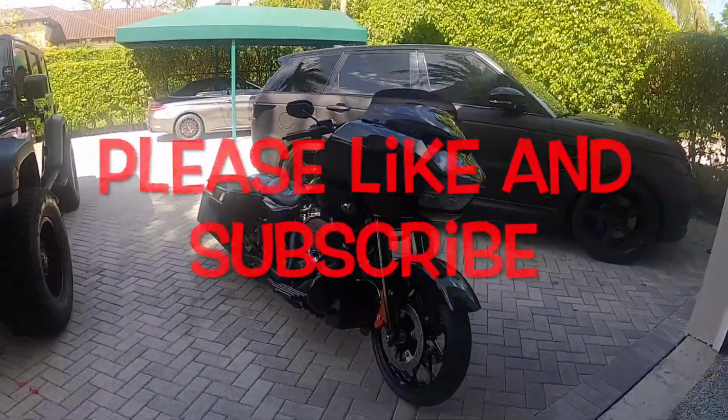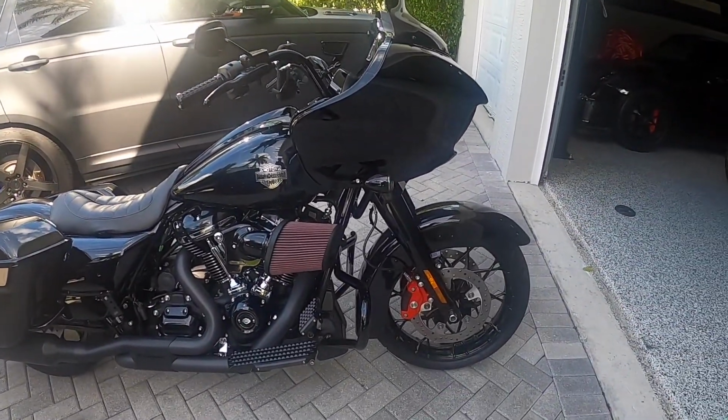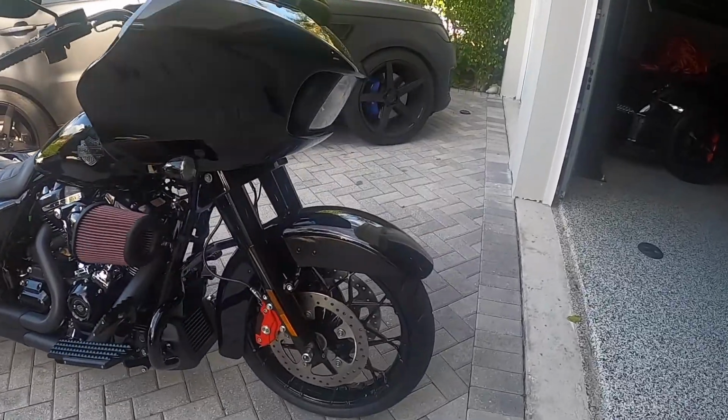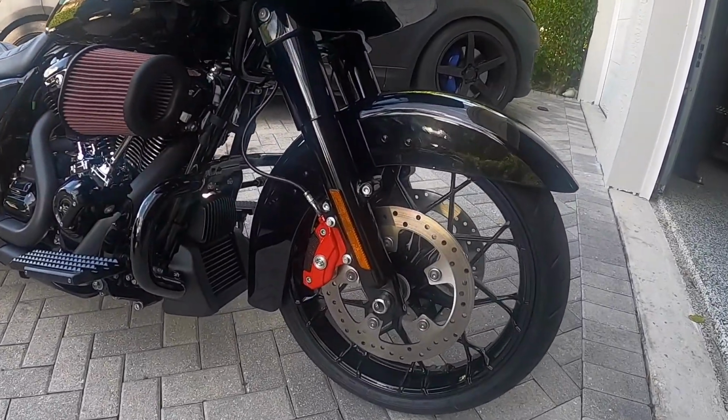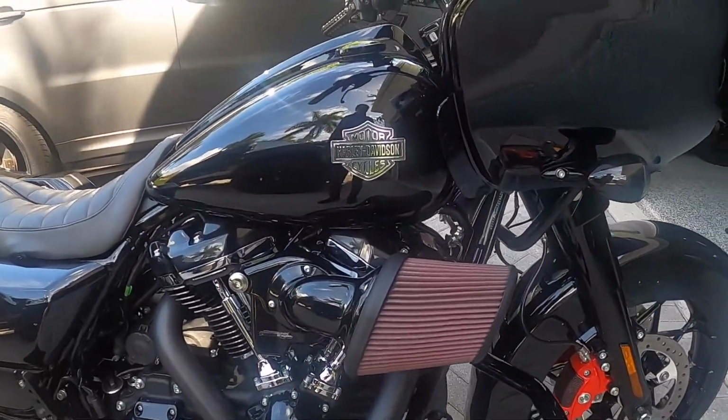I've packed my saddlebags. So I'll give you a quick walk around so you can see what she looks like up to now. Picked her up from Peterson's this morning. They've put the red calipers on. She has the Screaming Eagle big breather.